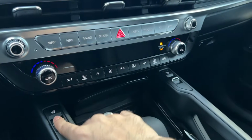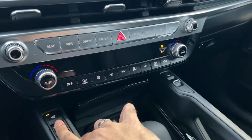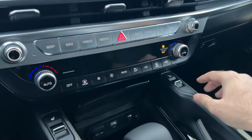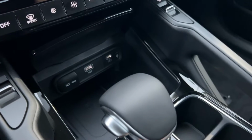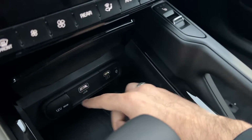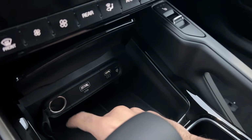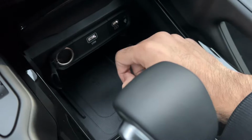Here you also have the 2 heated seat controls for the front driver and the passenger seats. There are 3 level heated seats, as you can see. They don't have ventilation, but they are heated. Alright, and down here you have a USB-C port, a normal USB-A port, as well as a 12-volt cigarette style power outlet. Under that you have your Qi wireless charger as well.